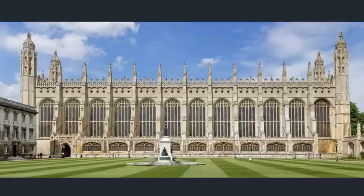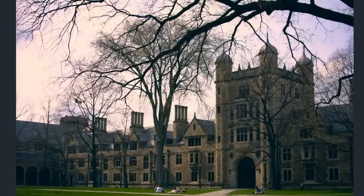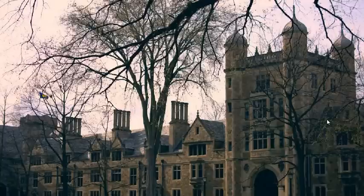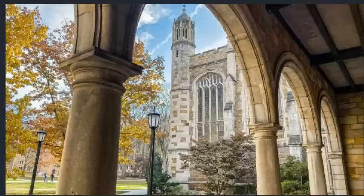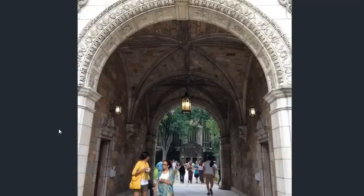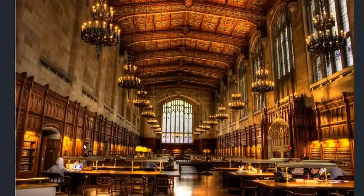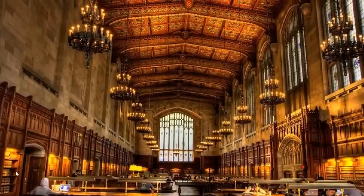How about this one? Okay, Cambridge. A couple hundred years old. This one? Yeah, Michigan. Michigan. And finally, Michigan. Ann Arbor, Michigan. Let's look a little closer.